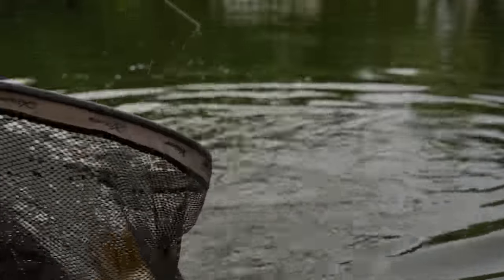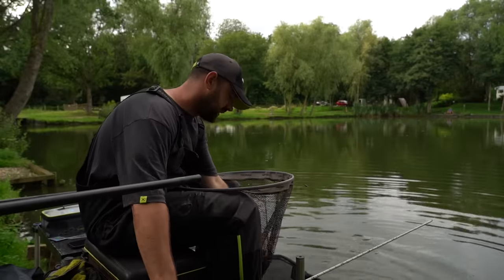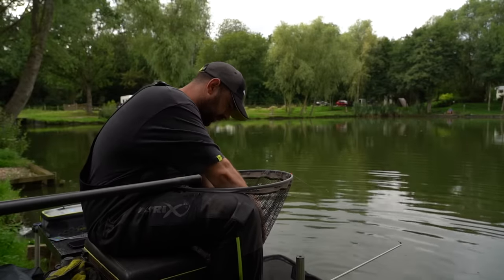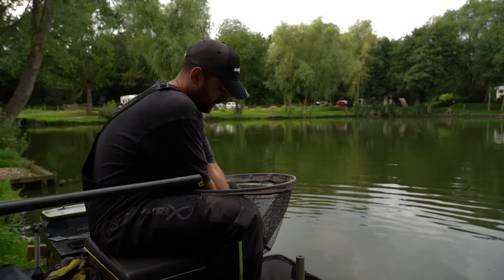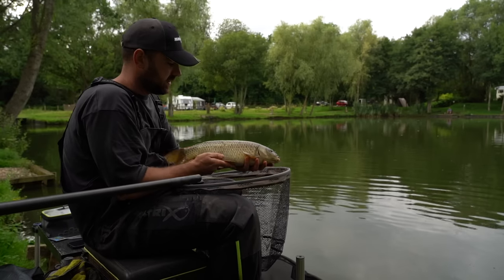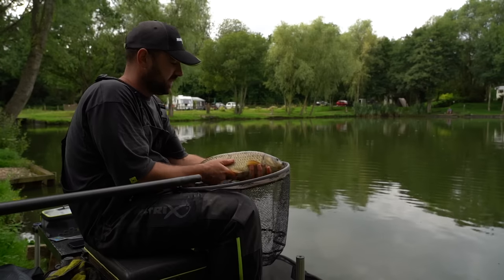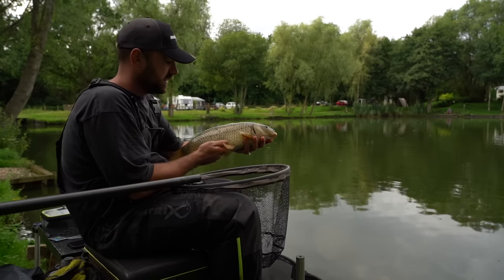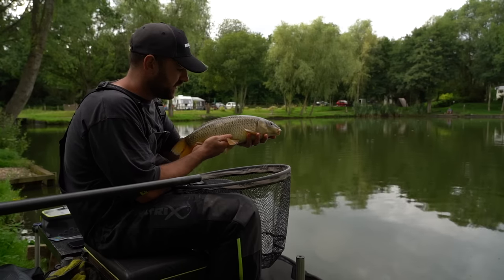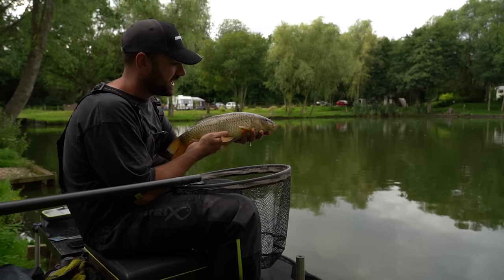There we go, fish number two. He's actually not particularly that big. It was just one of these little common carp that's absolutely turbocharged. Quite often they do swim around a bit quicker than the big ones, but there we go. I think the other one was probably a touch over four. This one might be a touch under, so I'm going to even it out. If he lets me hold him up, I'm going to even it out and say that is another £4 to be added to the tally. So there we go, that's £8.